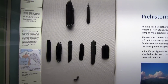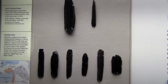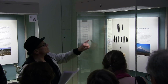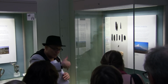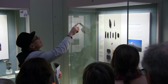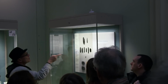Blades are the long ones, more than 2 to 1 in length to width. And these would be sheared off with a pick and then finished off in this way. A very, very skilled business, obviously, knapping in this manner. It's not just a case of knocking this one off, you've got to do it correctly with the ones before to get exactly what's known as a prismatic blade, which is exactly what these are. That up the top, the one on the left, is actually a core. That's one of the cores that they use to create these other blades from.